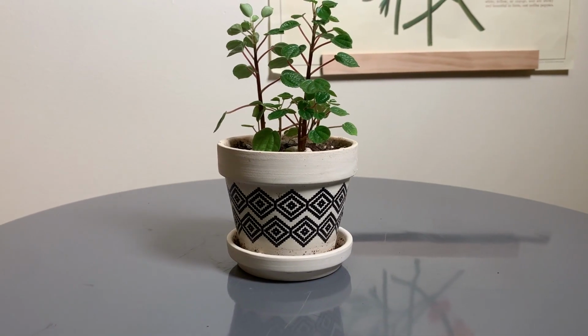Next plant is Peperomia meridiana. Again, another very easy variety. I water this one about once a week and it's super happy. This one is the ripple Peperomia. This is probably a Peperomia that you're gonna be able to find in your big box stores. Peperomia caparata.